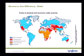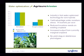And water is a critical resource. 70% of all freshwater withdrawals are used in agriculture, and it's already limiting in many parts of the world. And with global warming, problems in these areas will get worse as climate change takes effect. Now, how can technology help?